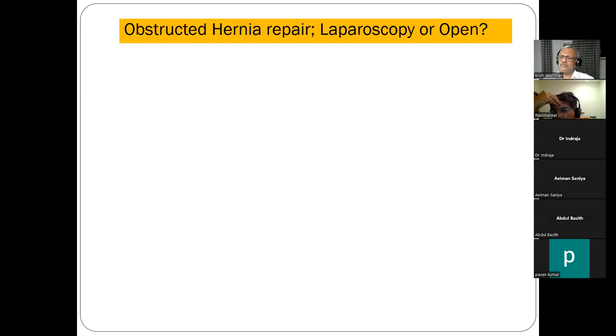Does every fluid collection bother you or is there something that points to a possible infected fluid? A brownish fluid, sir. Yes, very good. Brownish fluid. And one more thing, on the bowel, some sign on the bowel which may say that there can be a degree of bacterial contamination.